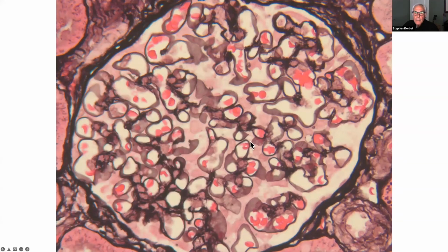On the Jones stain, boy, this is beautiful. I mean, I don't see anything. There are no holes in the en face view of the basement membranes. There's no double contours out here, no spikes. I mean, this looks normal to me.